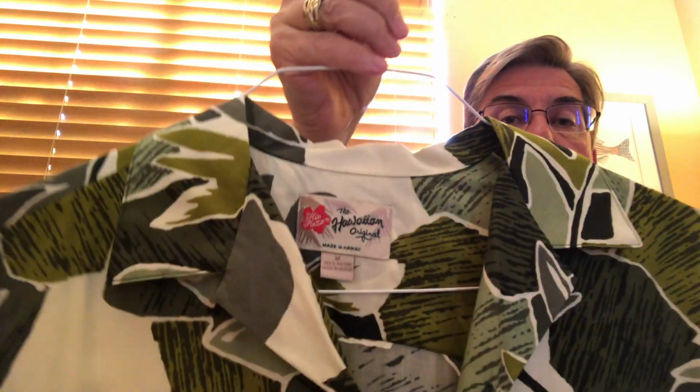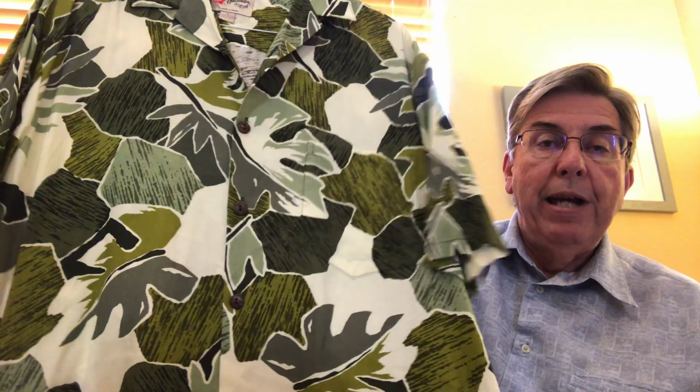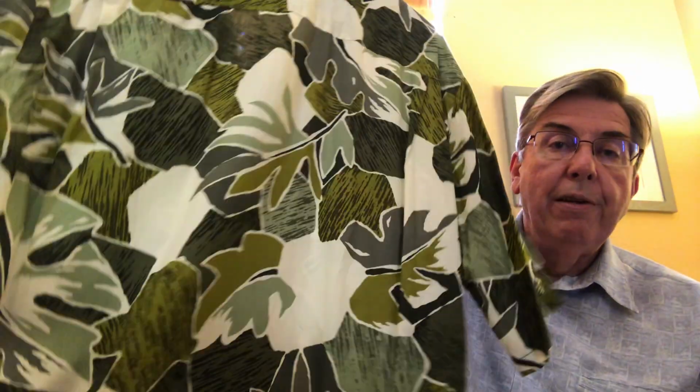This shirt, a little more, cost me $5. A Hilo Hattie. Hilo's a very common Hawaiian shirt. They make a lot of them, but this is a great print. It's almost like a camouflage, and that's why I grabbed it, because it's an unusual print. It's the colors, all the green colors. It reminded me of military. So I'm going to put it up there, and we'll see what we can do with this. This was $5.